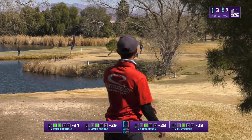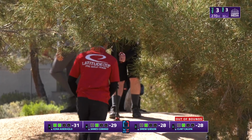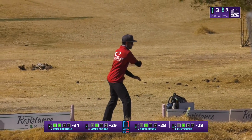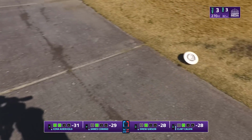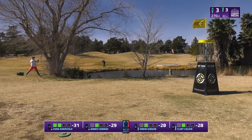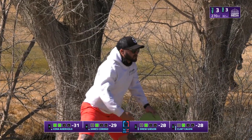A little bit more direct route from Clint. Oh, it's too early. He might beat it. No, looks like he did kick early, out of bounds. This is a tricky approach right here, and you really want to get this one close. Straight into a tailwind. Oh, no. No. Oh, he's going to have 20 feet left for a 5.